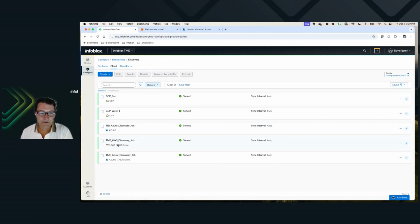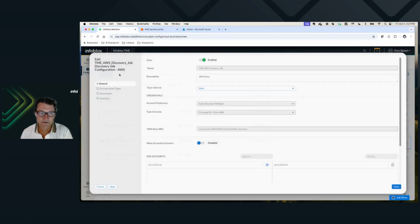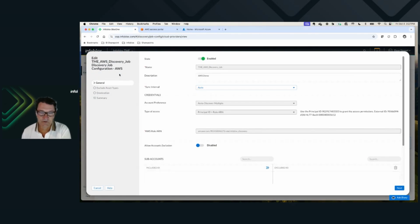I have a couple jobs here that I'll focus on. One of them is this AWS discovery, and we'll take a look at some of the things that you can do here. First of all, you can specify a wide variety of ways for your credentials. We make it easy for you to choose the way you'd like this to happen. I'm using principal ID here, but you basically pass us the API keys. We can also set this up so we're discovering across multiple subscriptions. Some of our customers have thousands of subscriptions, so we make it very easy for you to do that.